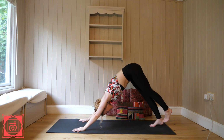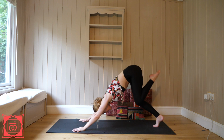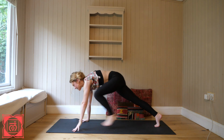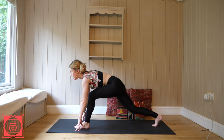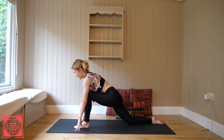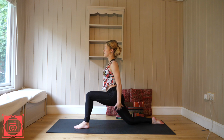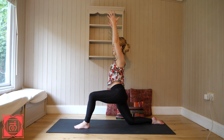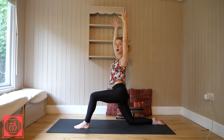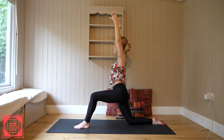Coming onto the other side, so rooting down through your right foot. Inhale, left foot lifts up for three-legged dog. Exhale, we place the foot in between the hands at the top of the mat and lower the right knee down, untucking that foot. Getting comfortable here. Inhale, we rise ourselves up, bring the arms up and over. Again, that sensation of grounding down to allow ourselves to lift up with such strength and stability.